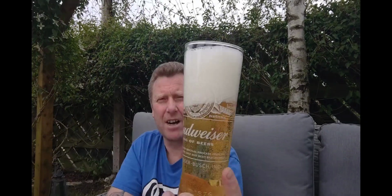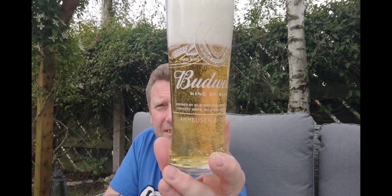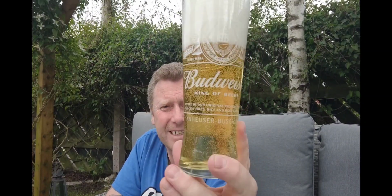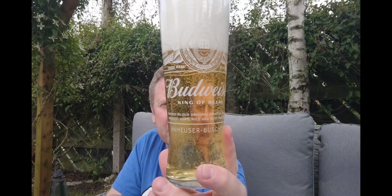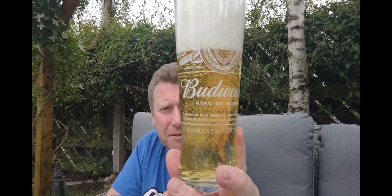So the beer is rather lively. I was rather vigorous, so there's a massive 3-4 finger white head. It's a sort of straw colour, very clear, very light, and there is an awful lot of carbonation going up this glass because it has a nucleated bottom. But yeah, it looks like a typical Budweiser looking beer.